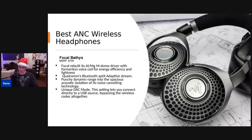In fact, I'm going to be looking at the Mark Levinsons next year. I've gotten in a pair of those. I'm very excited to check those out and listen to those. But in the meantime, we've got a variety of different active noise canceling headphones that we reviewed in 2022. We really like the Focals.